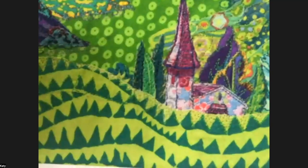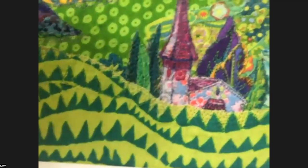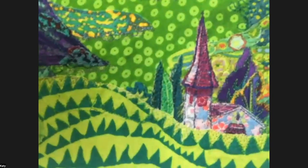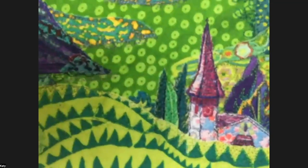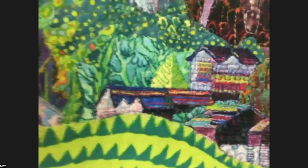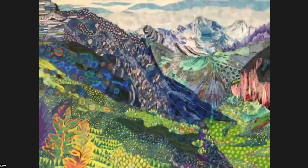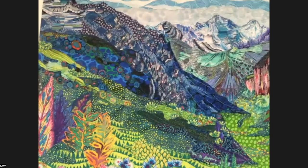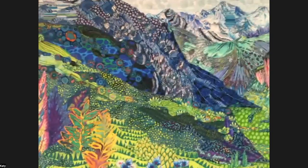It would have been in reality a tiny little speck, but I've enlarged it enormously so that it could become a feature in the piece of work. And then on its own, it looked rather odd. So then I added some other buildings that are actually in Lauterbrunnen nearby, just to add that detail. But I've used all kinds of fabrics again that I've chosen specifically to reflect the landscape.